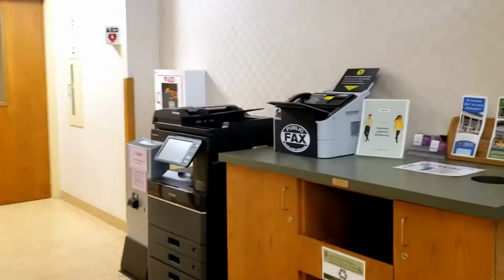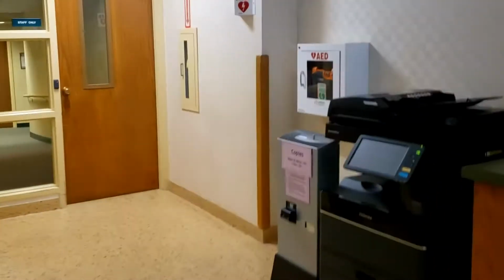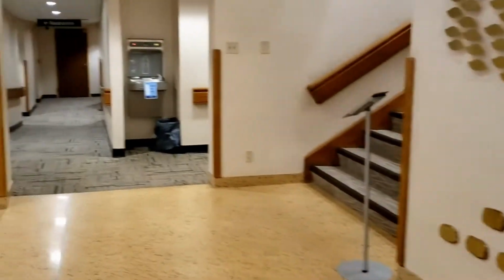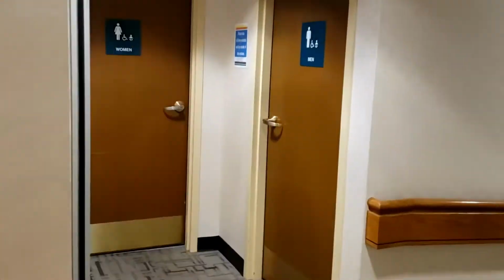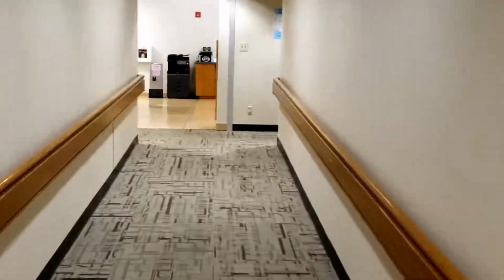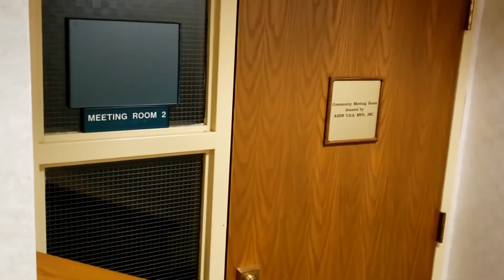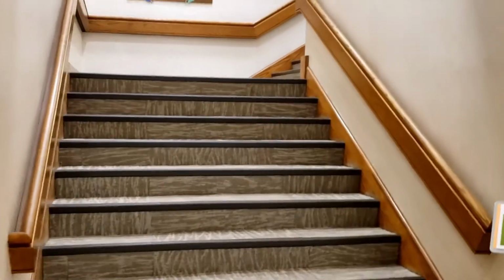We also have a black and white copy machine and a fax machine available to the public here. Our elevator is just around the corner for anyone who needs it. And then down this hallway we have restrooms. And then this room right here on the left is our meeting room. So you can schedule a meeting in this room. You just have to contact our circulation department. But now, we are going to head upstairs to the information department.